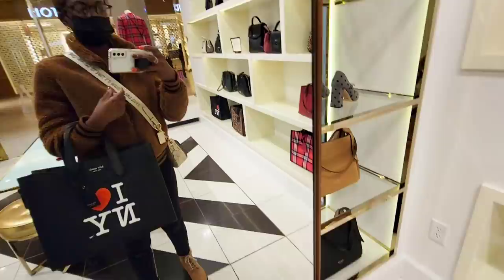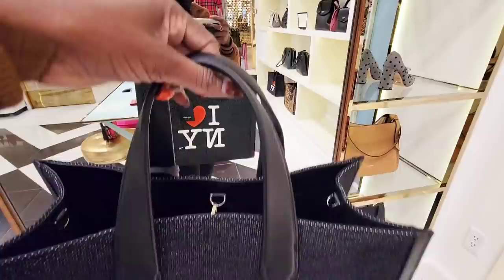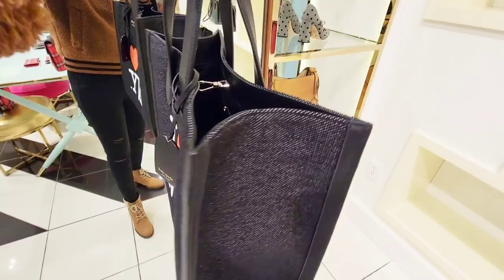And here is the denim tote, the I Heart New York tote. Really big. If they do bring it out in a small or medium, I'll probably buy this. I totally love it. It looks very good quality too.